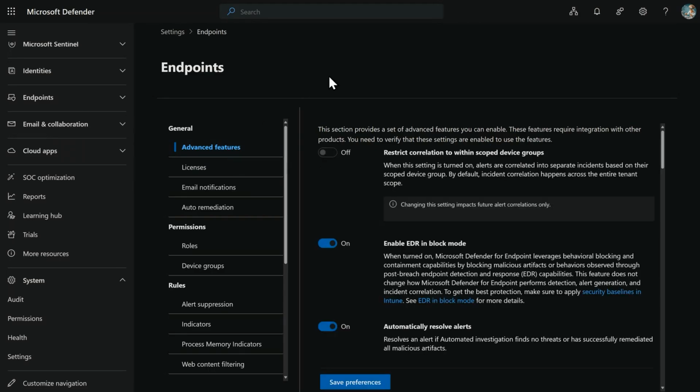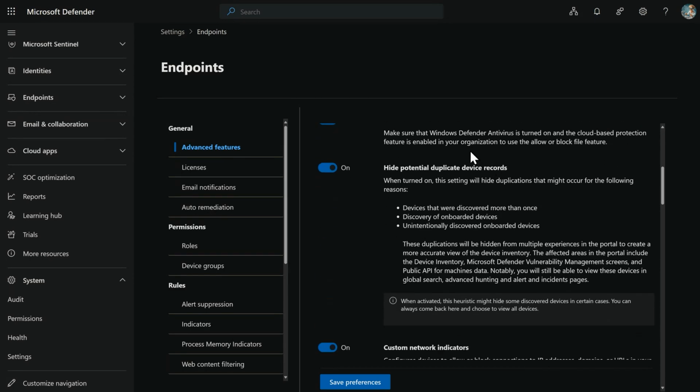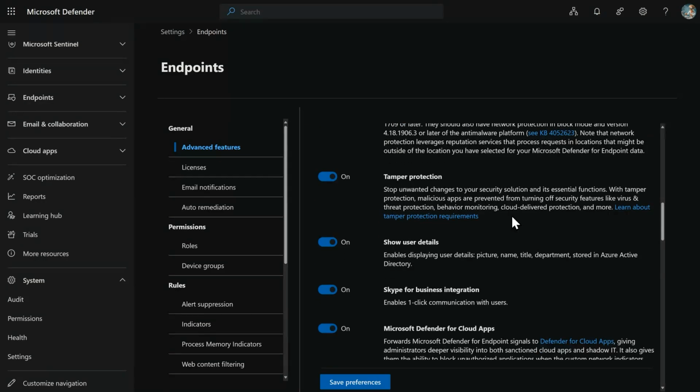This is really what we're talking about when we refer to the things you mentioned earlier, insofar as these are kind of tenant-wide settings, right? So these are, for the most part, going to apply across the board. So for example, enable EDR in block mode, allow block file, and tamper protection. These are, I don't want to say no-brainers, but these are very easy, and you just go in here, boom, turn it on. Of course I want tamper protection for everything in my environment, right?